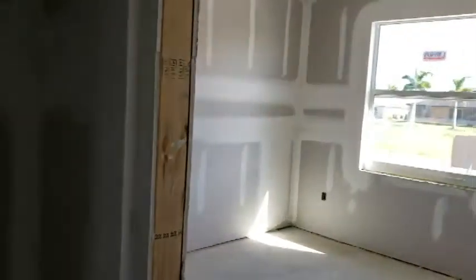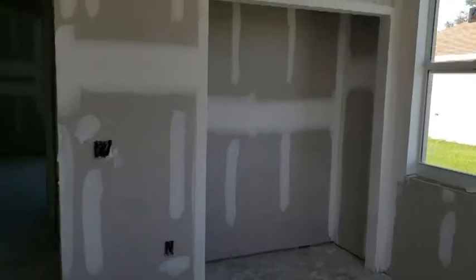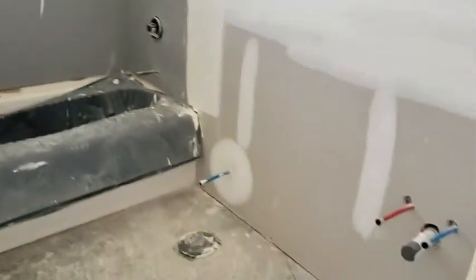Let's take a walk over here to the bedrooms. This is a split bedroom design. Bedrooms are nice and large. Here's our front bedroom. Big windows, lets in a lot of light. Closet. They must have just finished taping because you can see where it's still damp right there. I can smell the dampness in here. But this is great seeing how fast this is all coming together.